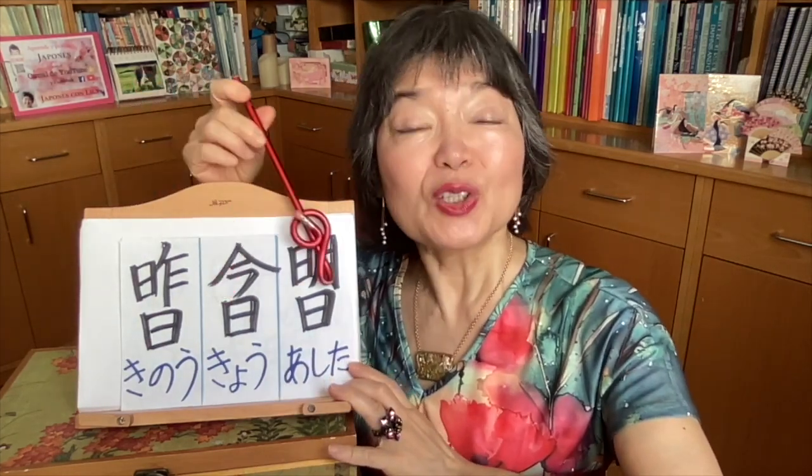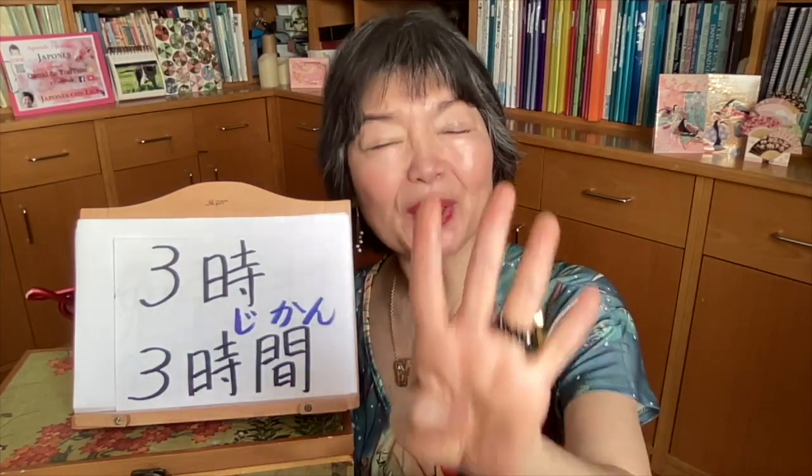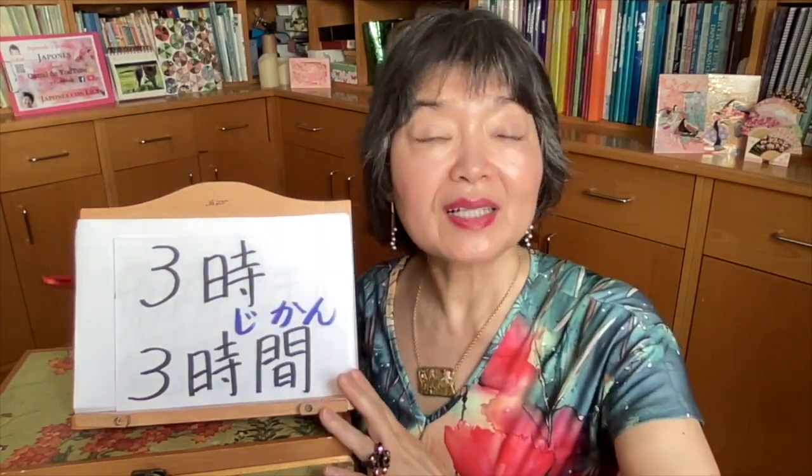Yesterday, today, tomorrow. 昨日、今日、明日。So this time we're going to use 昨日, yesterday. Be careful with this difference. 3時 and 3時間。3時 means 3 o'clock. 3時間, with this kanji 間, means duration. 3時間, for 3 hours. With minutes, 1分、2分、3分、4分、5分, like this, you don't have to worry if you need 間 or not. You can also say 1分間、2分間. But if you don't say 間, 1分、2分, no problems.